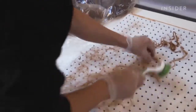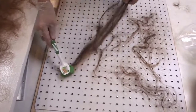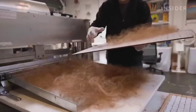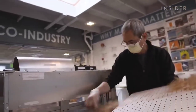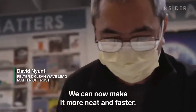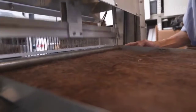The felters lay out the human hair on this bed of dull nails and start to layer it with animal fur and fleece. We had to learn that we needed to not use sharp nails because it would start to slice the hair. And David invented this for us, and he created it so that this thing just lifts up and it's really easy for us to remove it afterwards. We can make it more neat and faster.